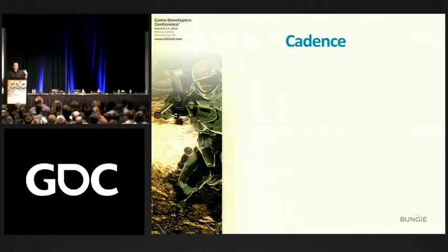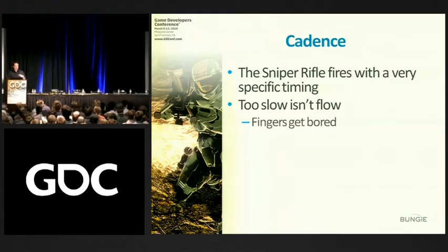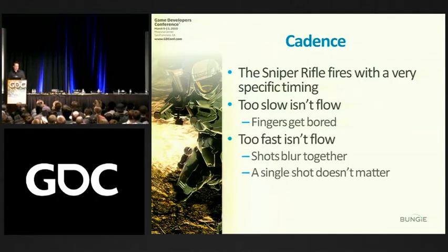Well, there's a lot of research that says your physical aspect influences your mood. So smiling makes you happy, laughing makes you happy. Sniper rifle fires with a very specific timing because it makes your fingers happy. If you set up our sniper rifle so it's too slow, your fingers get bored in between shots. They're waiting. If you set it up too fast, then the shots blur together. You're not really seeing the results of every single shot.